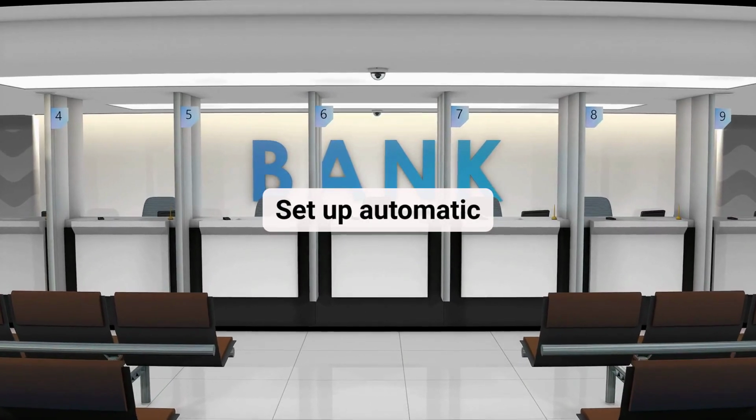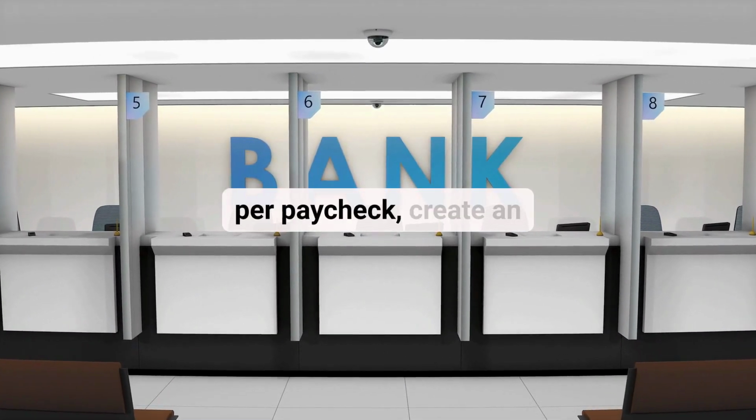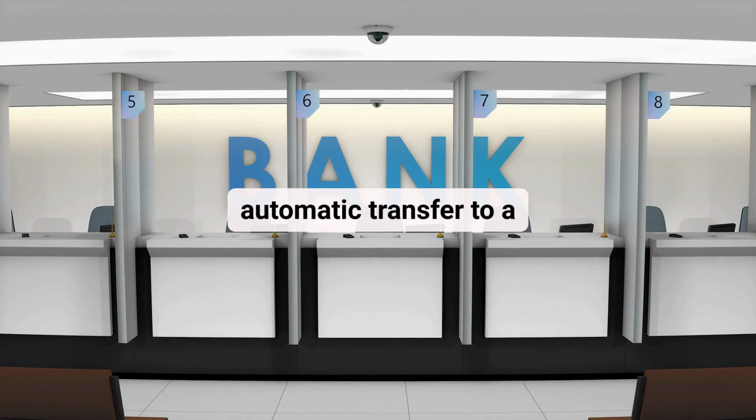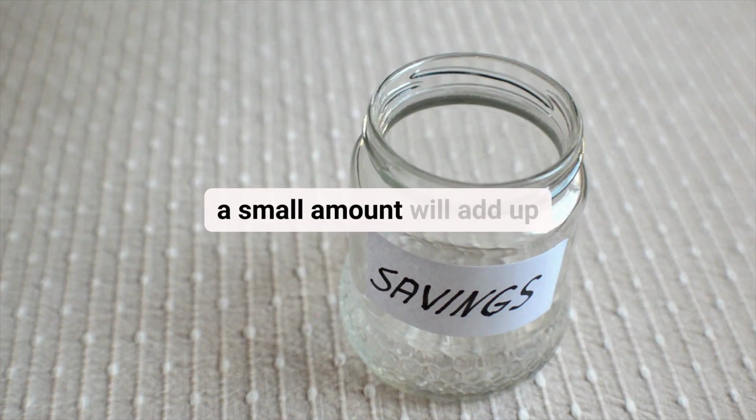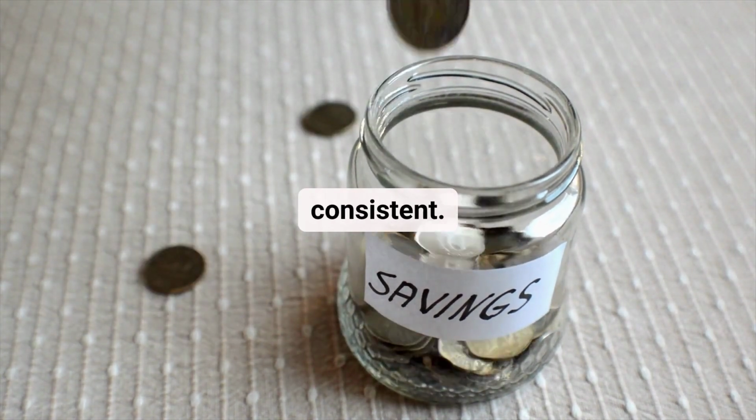Set up automatic transfers. Whether it's $50 or $500 per paycheck, create an automatic transfer to a separate savings account. Even a small amount will add up quickly over time, especially when you're consistent.